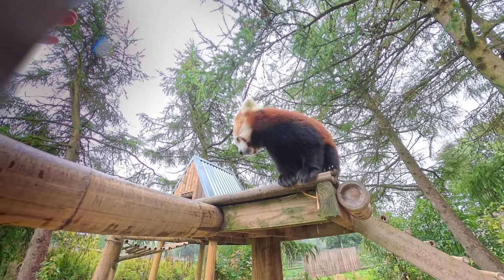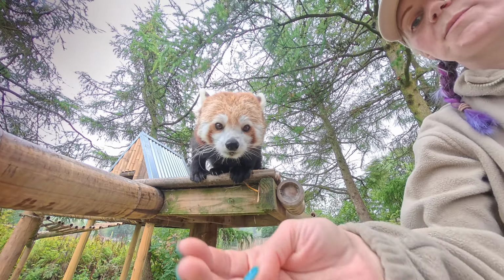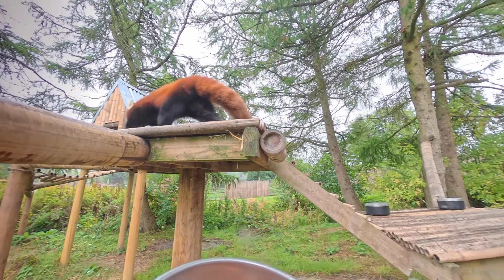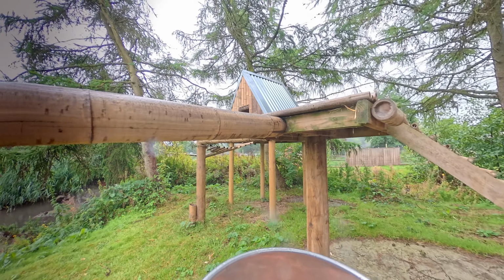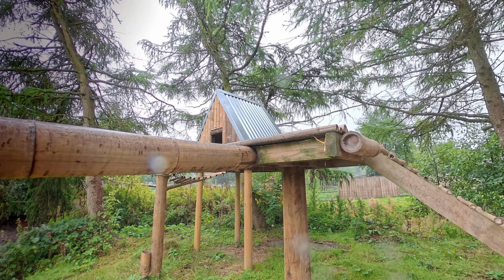If you're a bit more nervous with the biscuits, just put it in a flat palm. I promise you, she won't hurt you. She'll take it very gently. It's mostly their tongue that they scoop it up with. Bye-bye. Now, she has just eaten very fast and she's eaten quite a lot, so she might just need a minute just to digest what she's got.